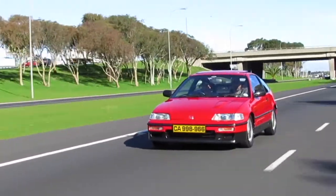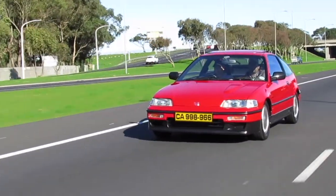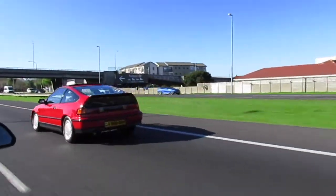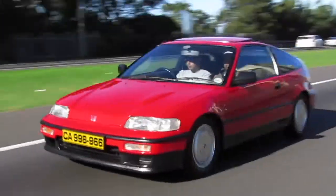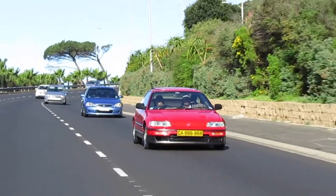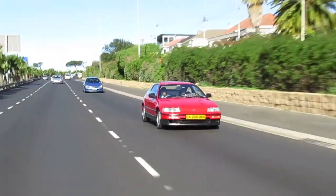That little engine pushed out 96 kilowatts, which was quite nifty, and not only is it a good engine, the car itself weighs a little over 900 kilograms, so it's very, very lightweight. The power to weight ratio means that this is one of the early 90s, late 80s first pocket rockets.